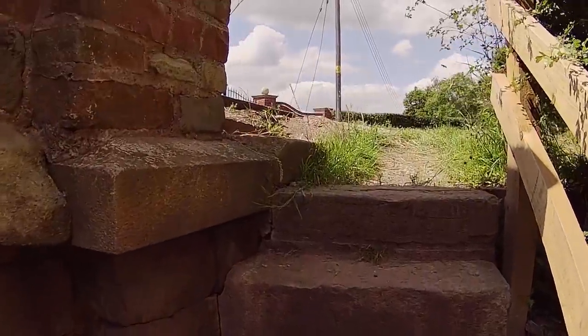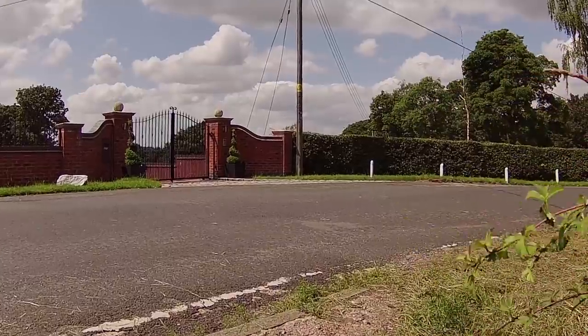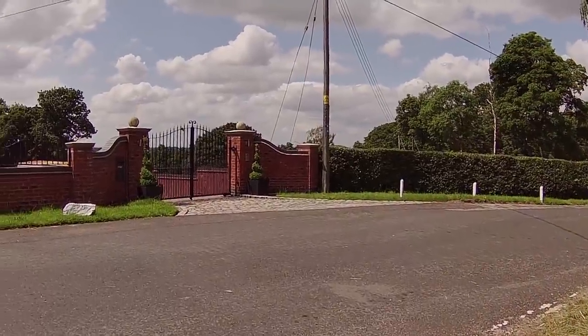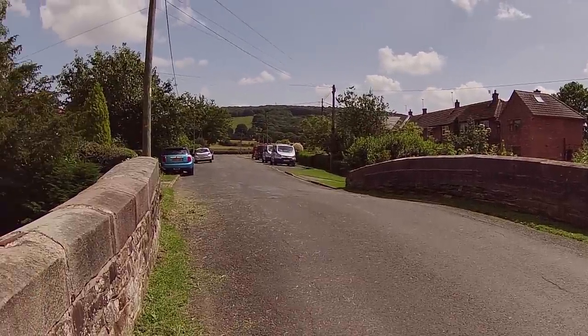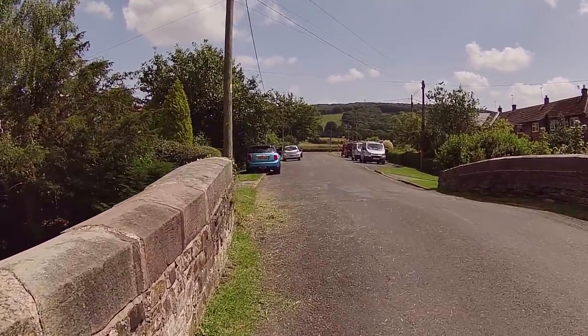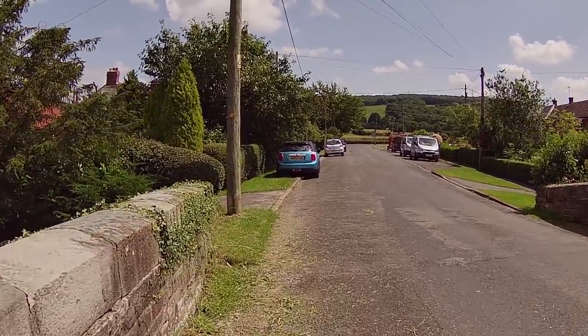You're going to hear me huffing and puffing quite a lot in this video because it's very steep. The walk length is only about 1.7 miles, but because most of it is uphill, it feels like a lot longer. And of course, that doesn't cover the return journey either. That's the hill there in front of us. We'll be walking right up to the very top of that.